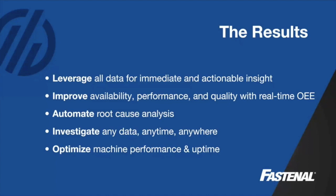We are definitely always looking into trying to improve our uptime. And it's very important to us to make sure that we are, so that we can service our customers better.